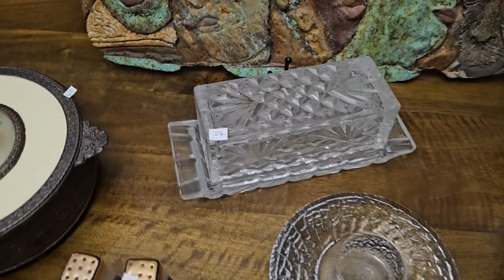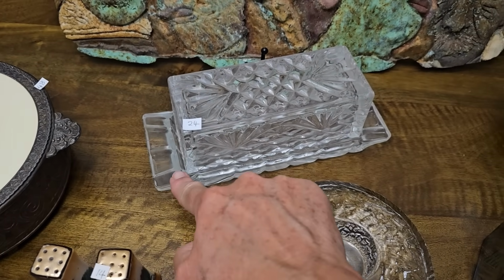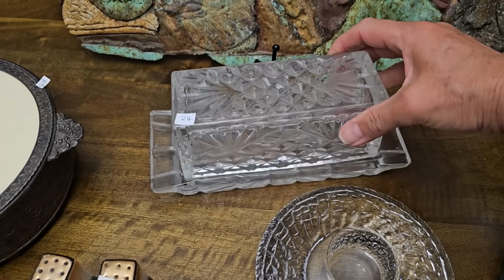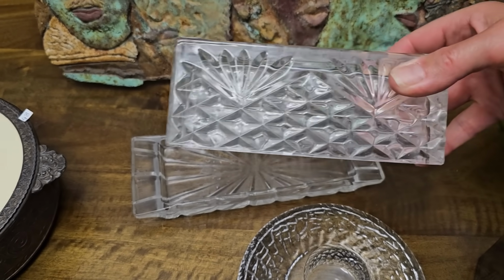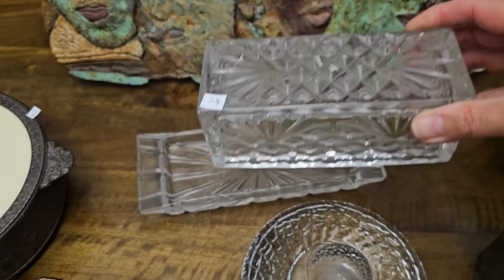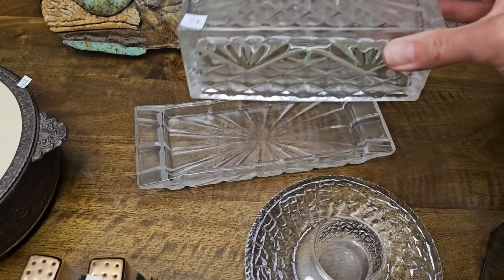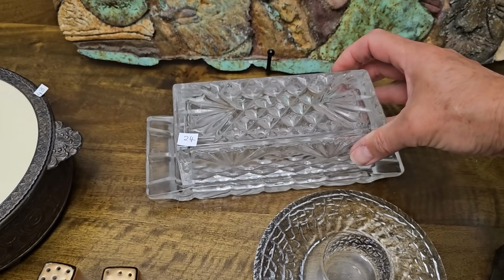I love this butter dish. It almost looks like a wrapped candy to me, with the flared handles on the side. I believe the brand is Godinger. Little fans on the side, almost similar to the Wexford pattern. It's in lovely shape, no damage. I am asking $24.